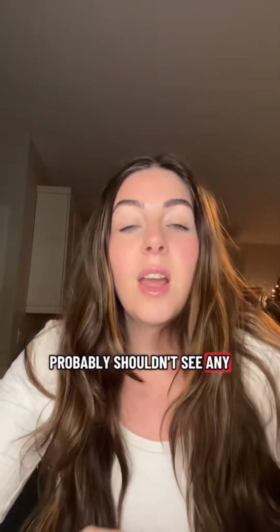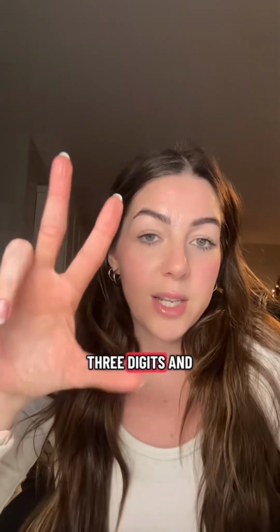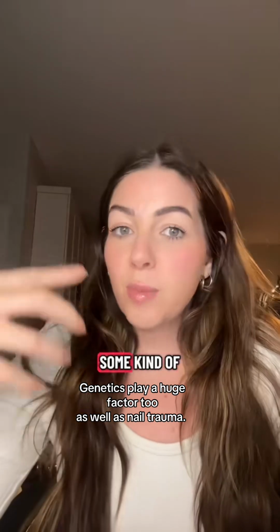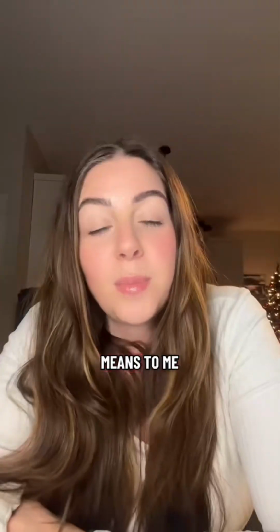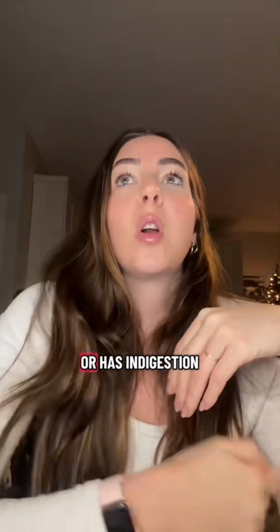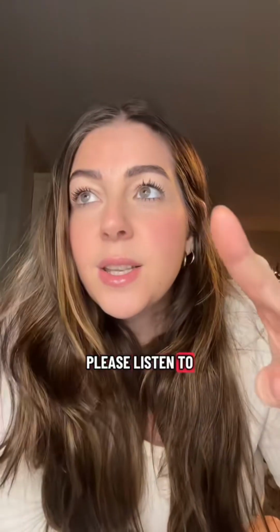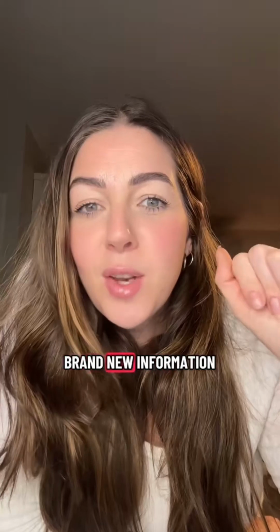They're going to be strongest on your thumb, and then they get weaker, and on your pinky you probably shouldn't see any. There should be something on these 3 digits. And if it's not, it means that there's some kind of absorbency issue. And what that means to me is you have low stomach acid. If you are someone who is burping all the time, or has indigestion, or stomach pain, or bloating, please listen to this because this is going to be brand new information for you.